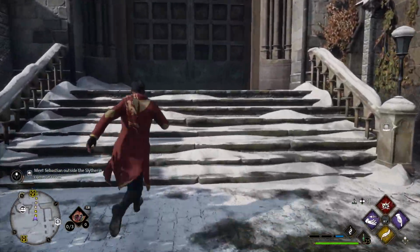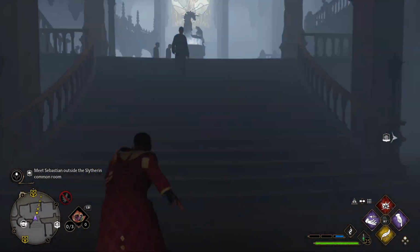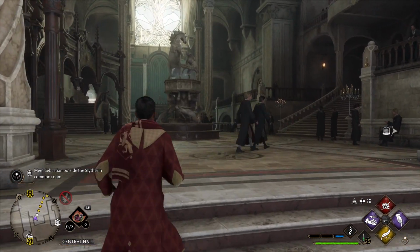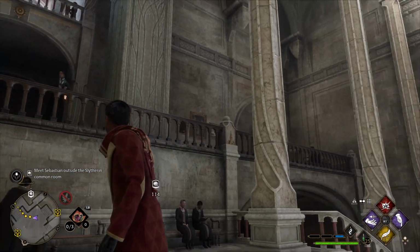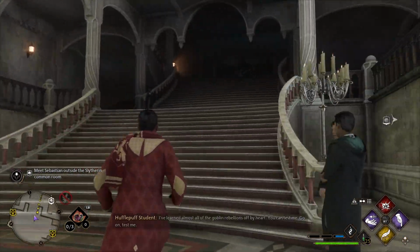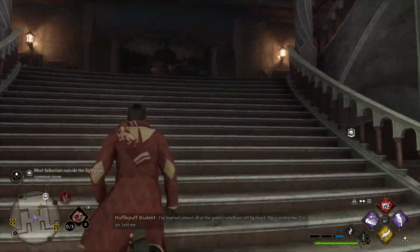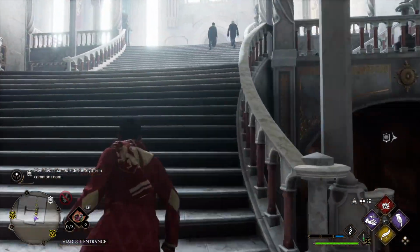I still find it so weird that that was the first Transfiguration class, and it's already winter, which means the game, right now, the time is around December-ish. But I'm kind of disappointed there's no Christmas decorations anywhere. No Christmas tree, no... I've learned almost all of the Goblin Rebellion. I don't know. Anything to tell me it's Christmas, you know? That would have been a nice touch.